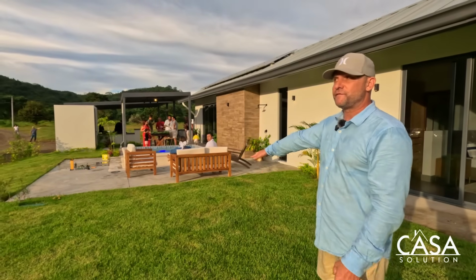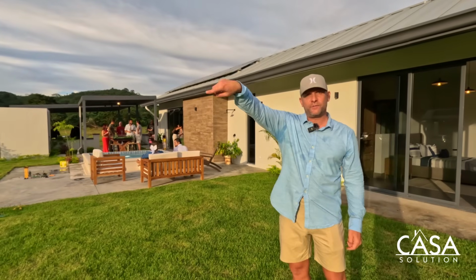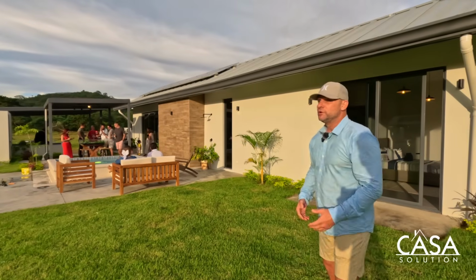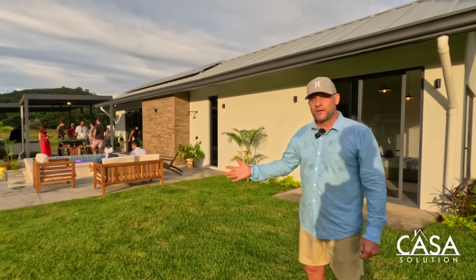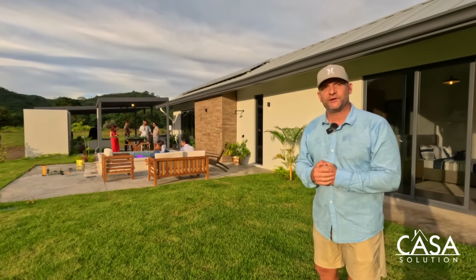But this one is 250. That one over there is the same size, but it has an outside guest room, and that one's 300. And so that one comes with, if you're a foreigner and you want a visa, they come with a visa. And then also they come with a passport eventually if you hold the asset for 5 years.